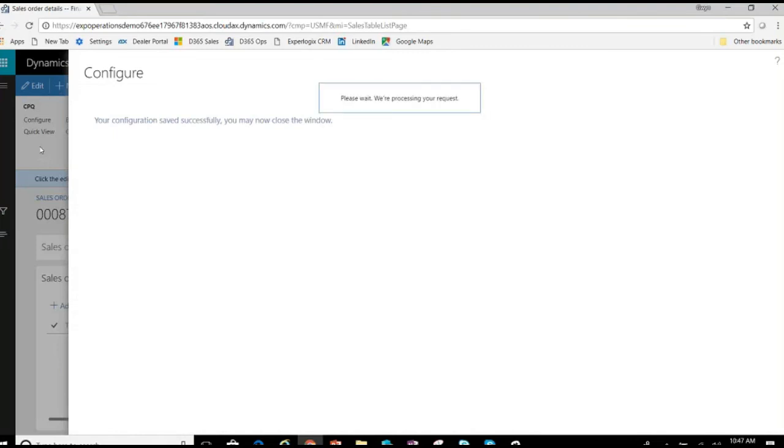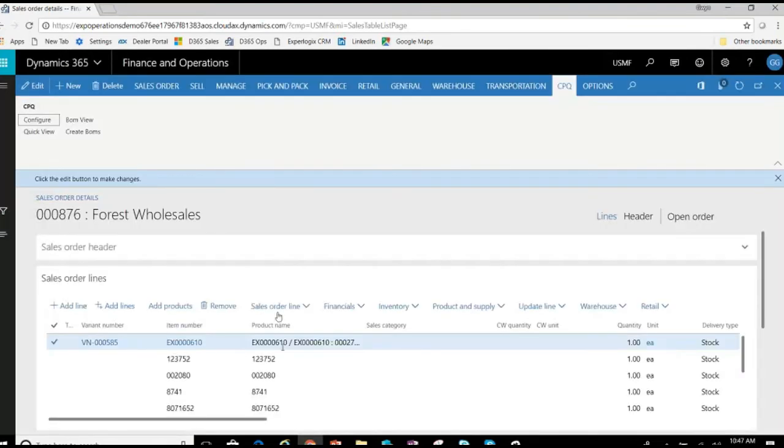Okay, and so let's go ahead and take a look at what's happened in the background. Number one, it's added in all of the different line items.